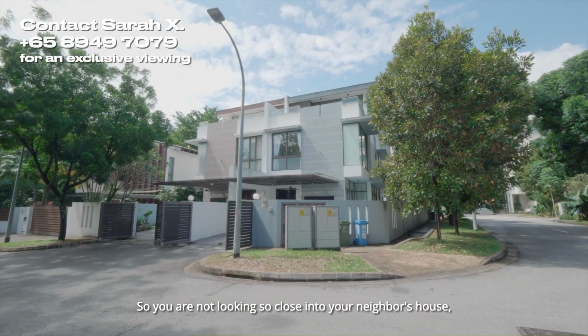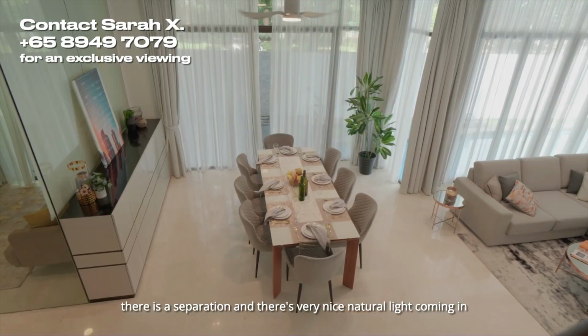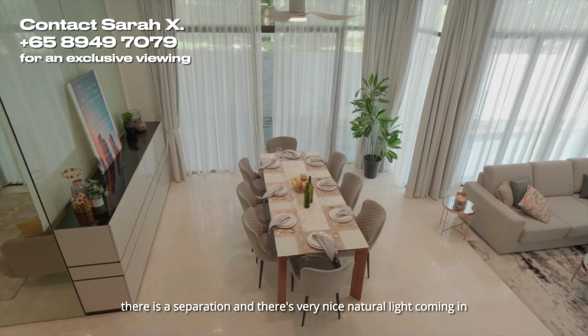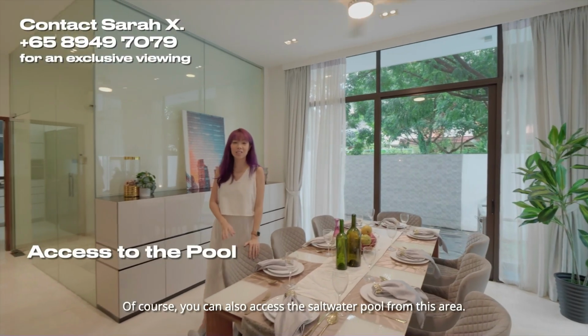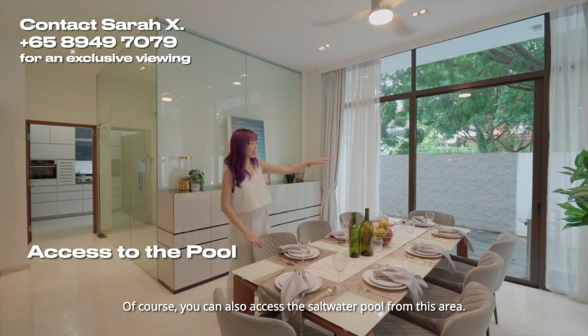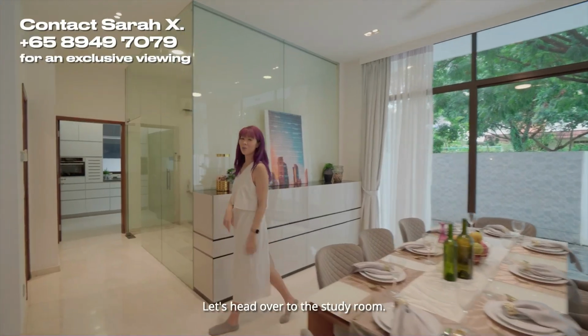So you are not looking so close into your neighbor's house. There is a separation and there's very nice natural light coming in to light your dining and your living space. Of course, you can also access the saltwater pool from this area. The gate is right here and we'll show you the pool later on. Let's head over to the study room.